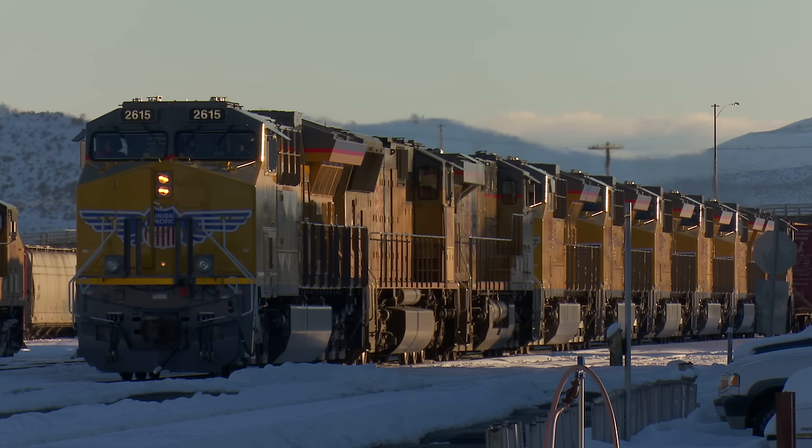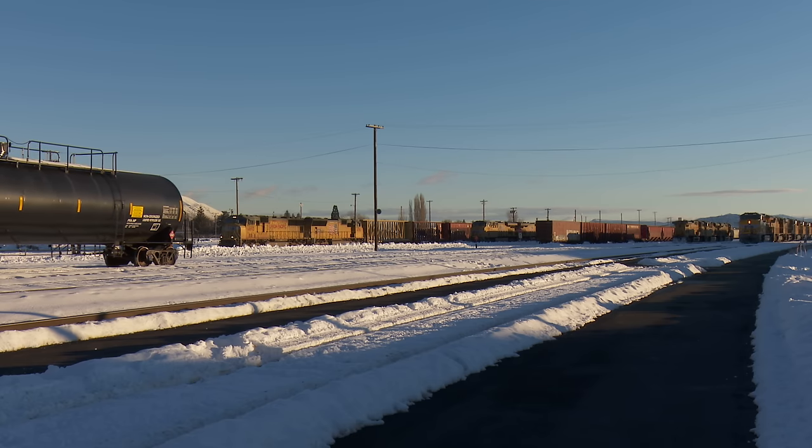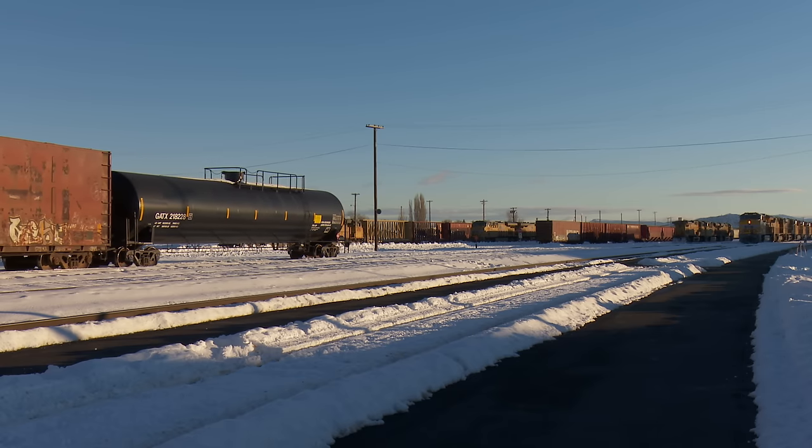UP 2615 North waits for a light out of Klamath Falls after another northbound, an MRVEU, finishes making up their train. The long cut of cars are shoved into 7-track to clear up so the 2615 can get underway.